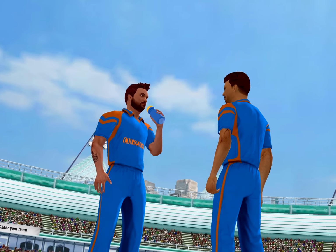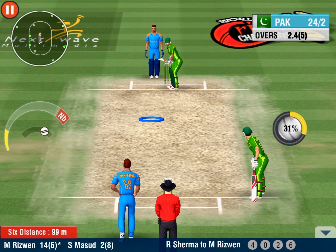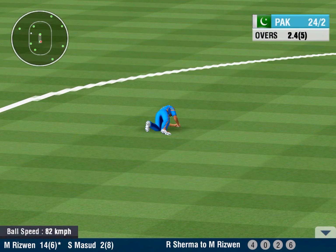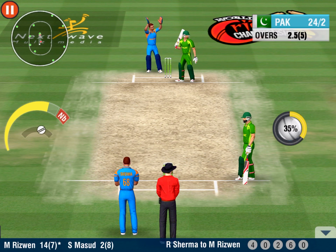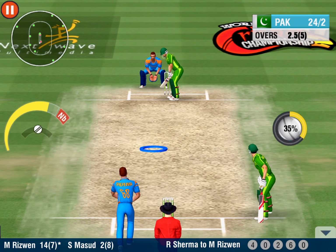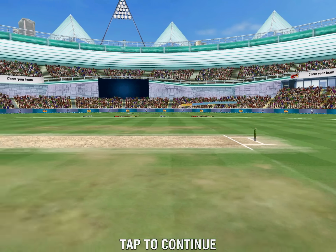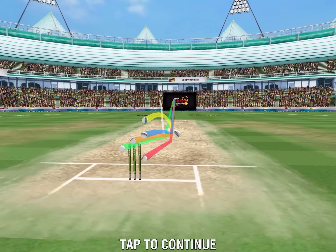The calm before the storm. He moves like lightning and stops it just inside. The batsman got luckier there. A good over for the batting team.